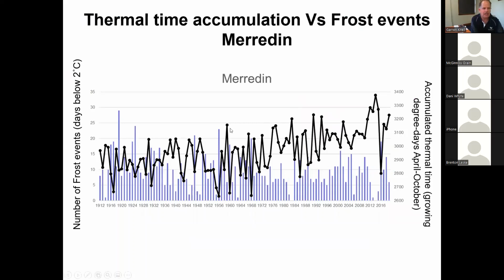The other thing, this is a chart generated by Ben Bidoff showing thermal accumulation. So the black line is thermal accumulation, effectively degree days, or hours of warmth by daylight. And the blue is the frequency of frost events. But the key thing to note here is effectively it's getting warmer.